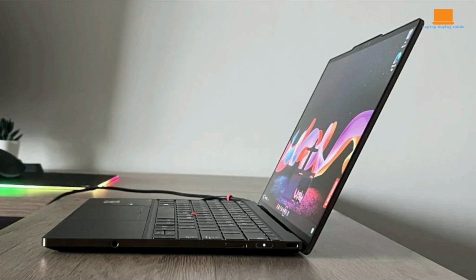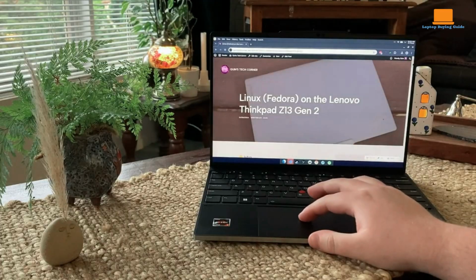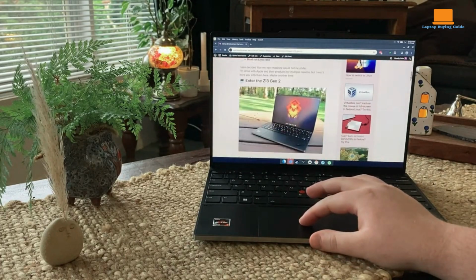While it excels in many areas, its port selection is limited to 2 USB-C ports and a headphone jack. This minimalist approach may prove restrictive for users requiring multiple external connections. Additionally, battery life, while sufficient for a workday, falls short of the endurance offered by some competitors.